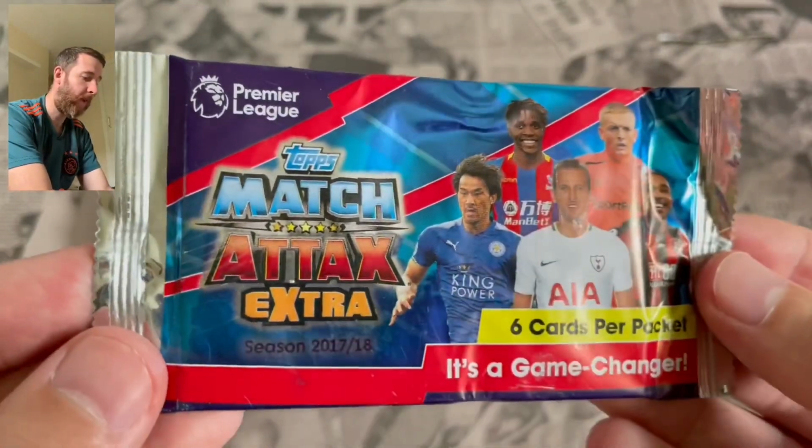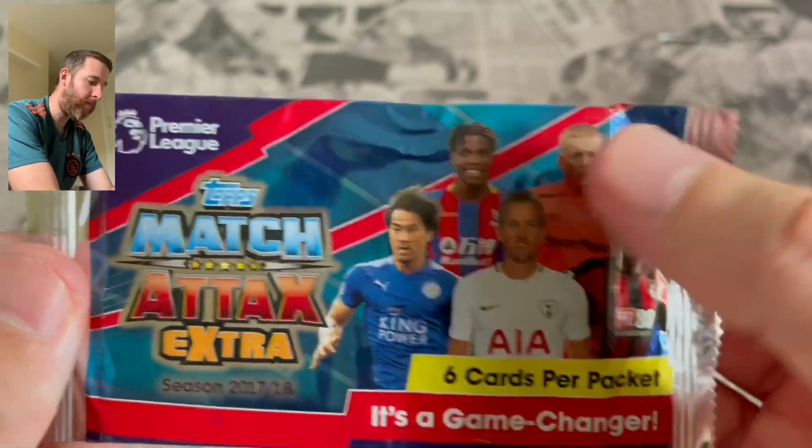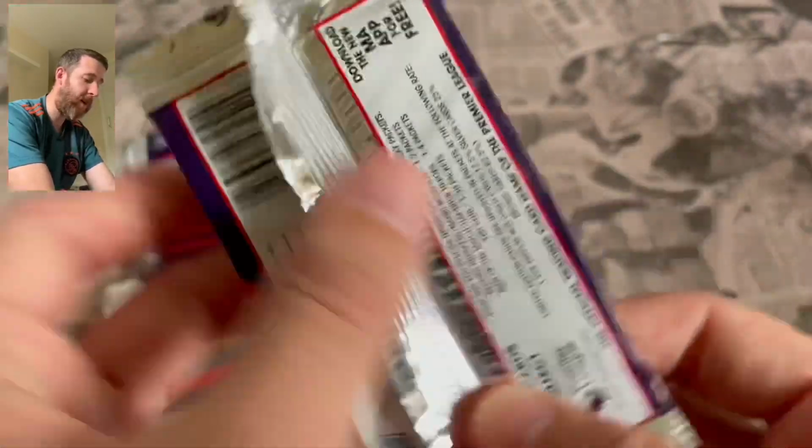Collections. So this is the first time I've ever seen these cards. And look, Pickford there looks very young. Kane looking very young. So yes, the cards look nice.